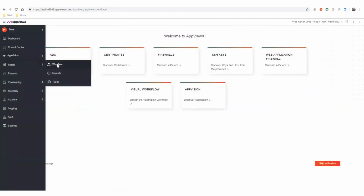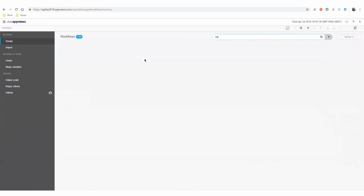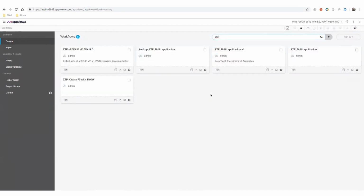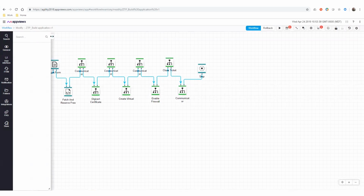So I'm going to log into a demo instance, and I'm going to take us to the Visual Workflow Studio. Now, there's already a large catalog of pre-provisioned workflows that are generic in nature, but taking a look at this zero-touch build application, you'll see that from the library, I had selected items such as, in the form, I'm creating a form of what are the key field values that are going to be fed into this automation sequence in order to fulfill building an application instance.